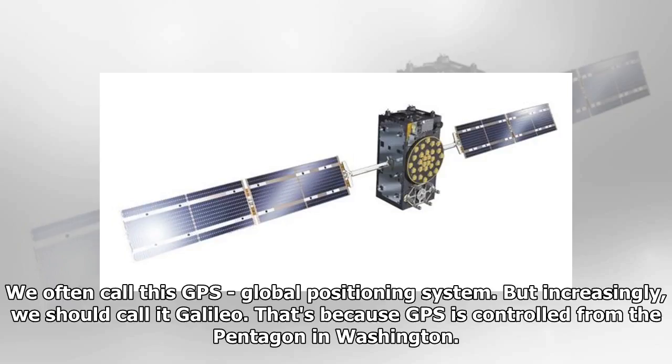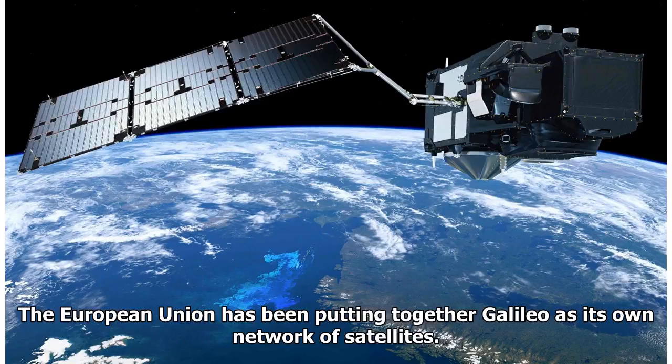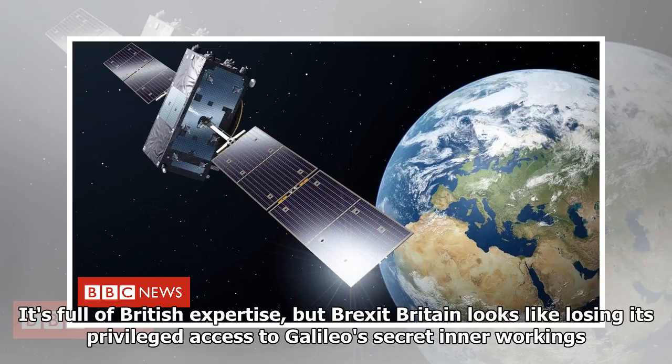We often call this GPS, Global Positioning System. But increasingly, we should call it Galileo. That's because GPS is controlled from the Pentagon in Washington. It's an American military-based satellite system. The European Union has been putting together Galileo as its own network of satellites. It's full of British expertise, but Brexit Britain looks like losing its privileged access to Galileo's secret inner workings.